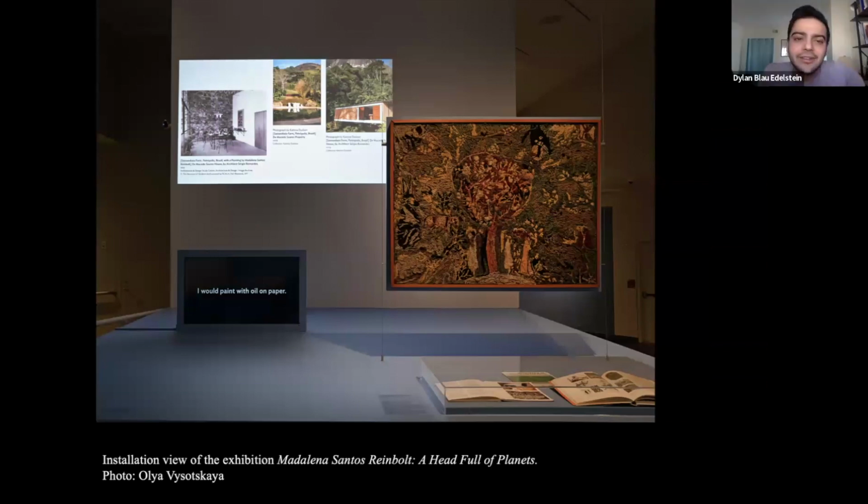Yeah, so first I'd like to highlight that here on the right, we have this embroidery that Madalena referred to as the Pai Ba tree, Father Ba's tree, which was one of her works that made it to the Venice Biennial in 1978, which was the first exhibition of Madalena's work, posthumously, so just 2 years after she died.